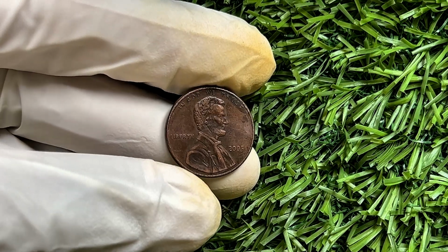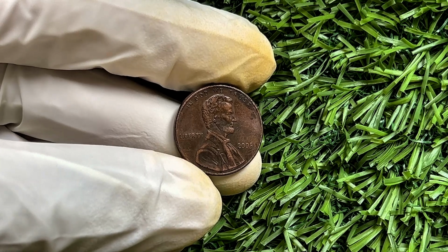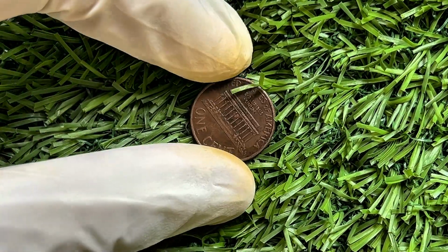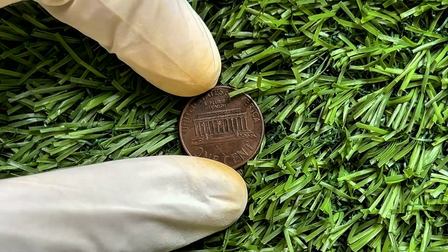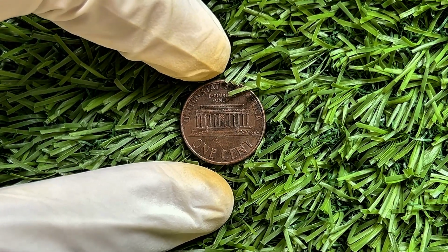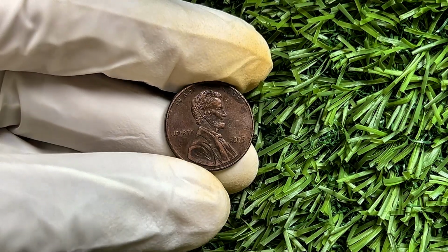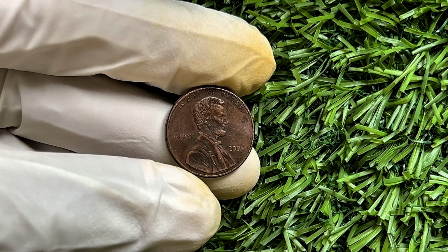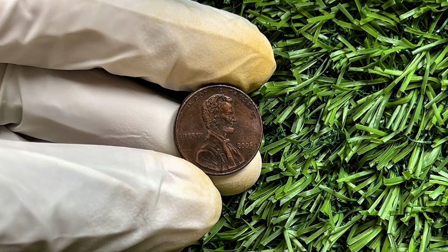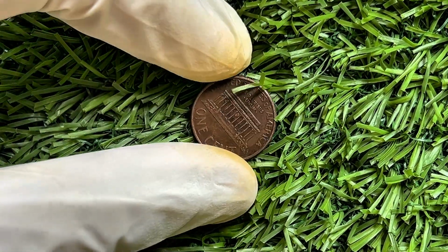The current market value for the 2005 no mint mark Lincoln penny is, wait for it, $3.2 million. That's not just life-changing money, that's, I'll buy an island and name it after myself, money. A collector recently paid that amount at an auction, solidifying this penny's legendary status. So, why such a high price tag? Scarcity, condition, and sheer collector frenzy. People love owning pieces of history, especially when it's rare enough to brag about at parties.